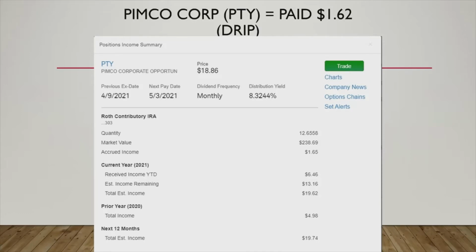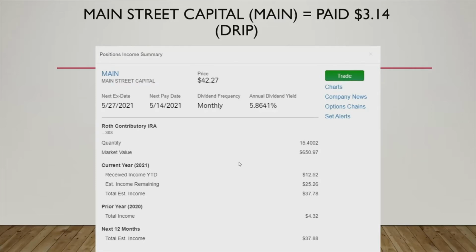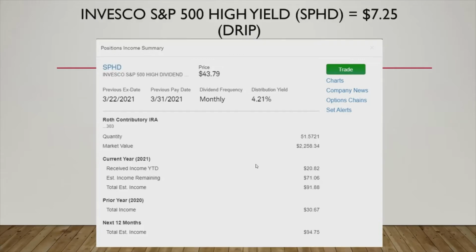All right, PTY. PTY paid me $1.62. I have a total of 12 shares. Pays out monthly, 8.3%, and scheduled for $19.62 total payout for the year. UTF pays monthly, 10 shares, should get about 19 bucks, $19.57 to be exact. Next, we have Main. Main Street Capital paid me $3.14, pays out monthly, 15 shares, should receive $37.78 by the end of the year.